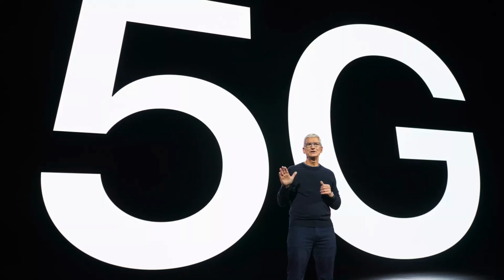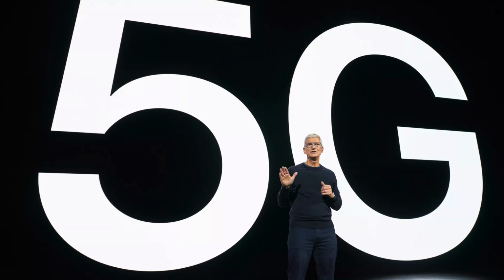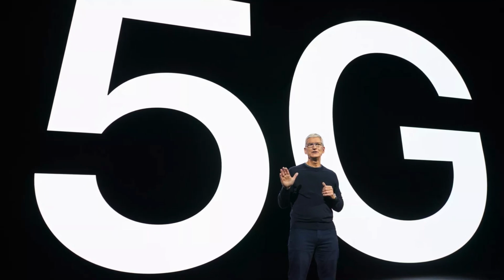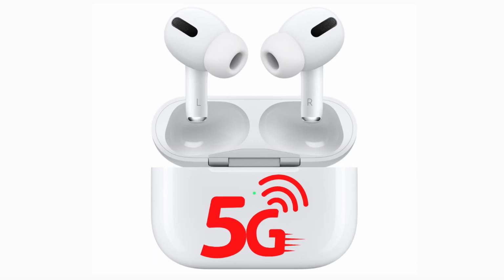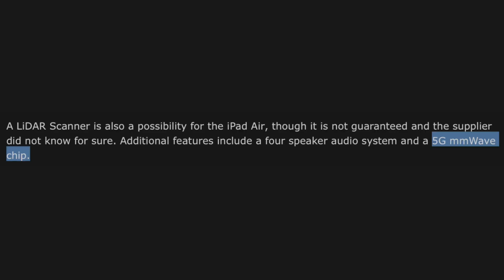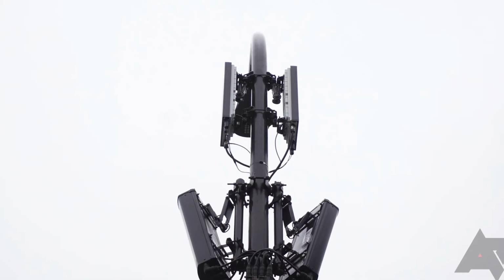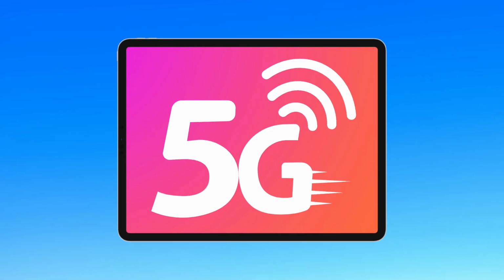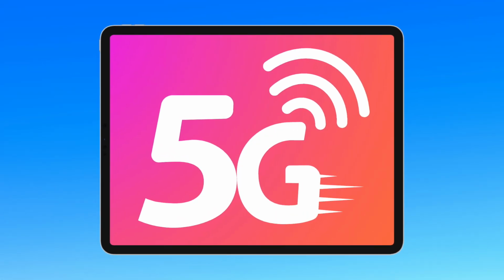5G. 5G just got real on the iPad Air 5. So we all know Apple's riding the 5G hype wave and they're giving us 5G on so many products. Soon there's gonna be AirPods 5G, Magic Mouse 5G, Apple Pencil 5G, and so it just makes sense that the iPad Air also gets 5G. And not just any 5G, but millimeter wave 5G, the one that's incredibly fast, but can be stopped by a branch. Anyways, yes, 5G is coming to the iPad Air 5.